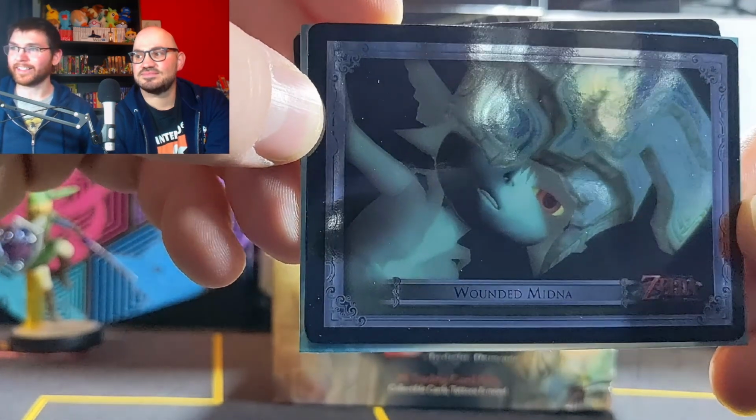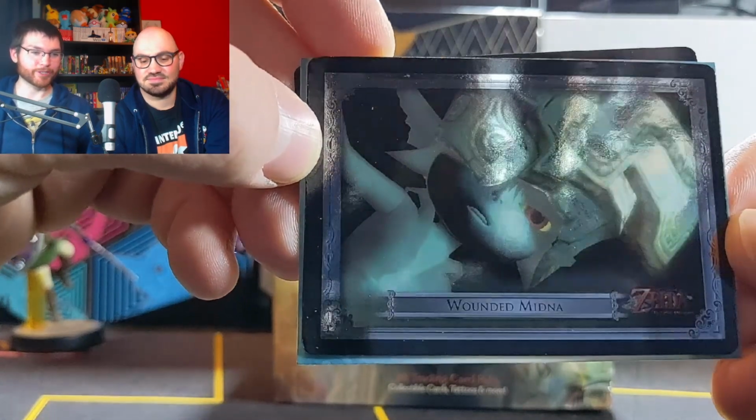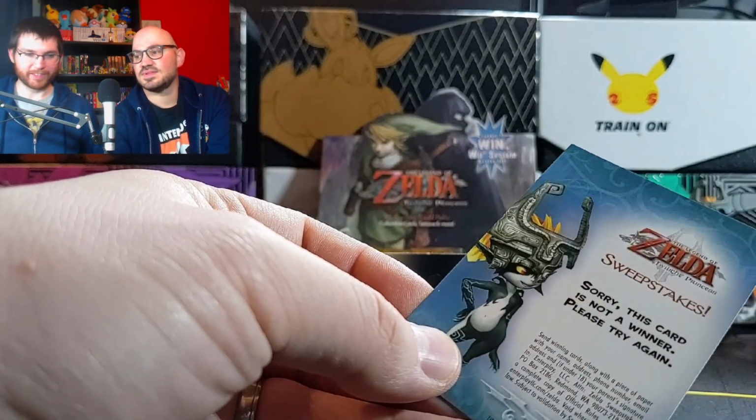And the silver foil effect really works, because her powers get sapped from her and she turns all gray. So I feel like that hollow effect works super well for this card. So it's a nice one.